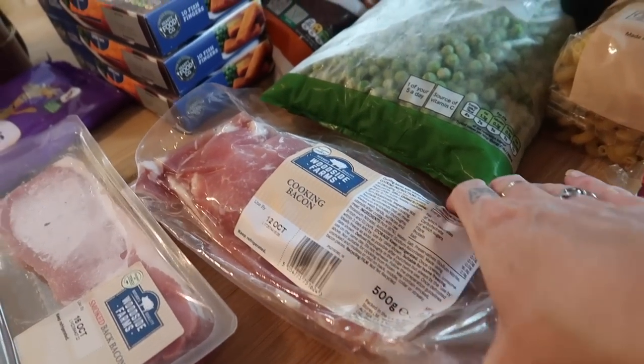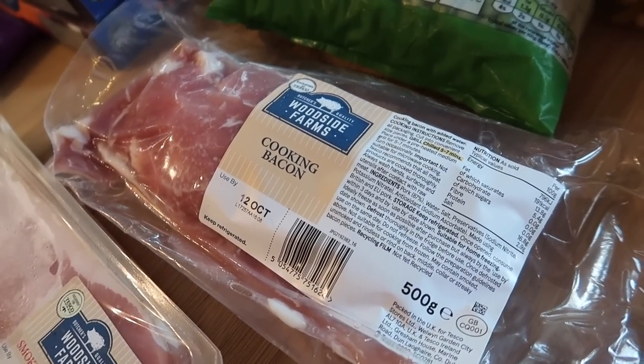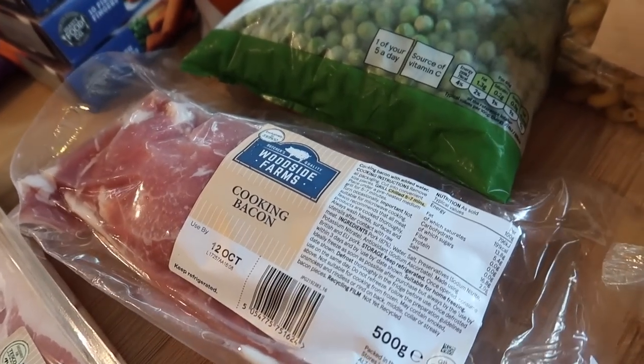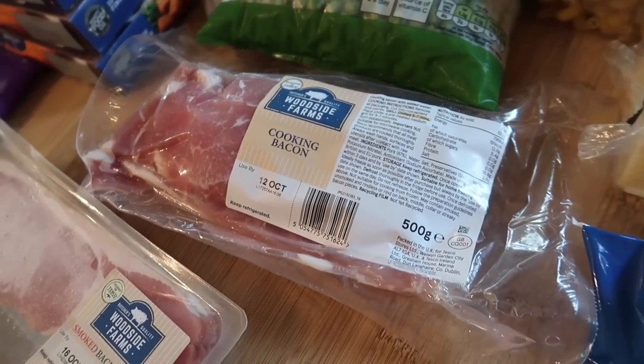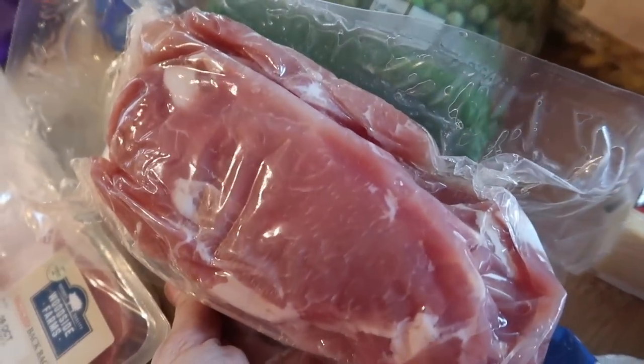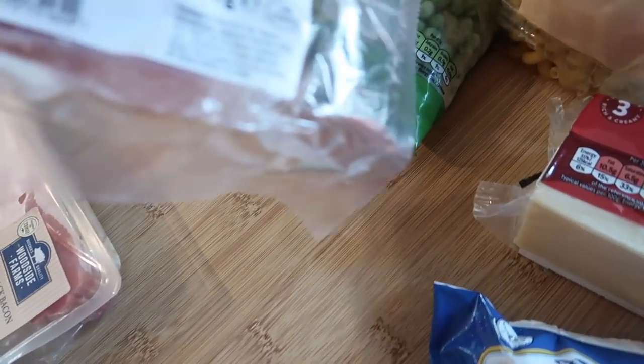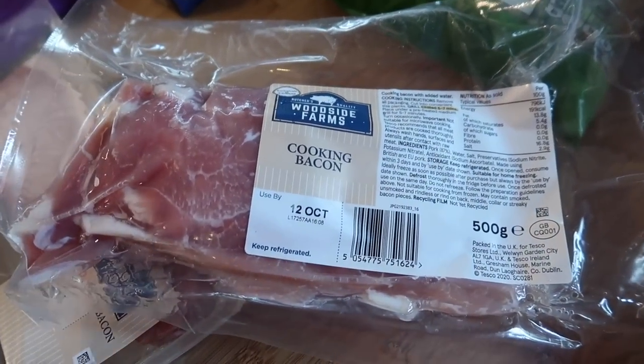And the cooking bacon that I've used in recipes before, this is 80 pence now. I believe it was 70 something, so it's gone up a little bit. This is a really, really good product. If you haven't watched my budget meals video, I use this when I'm making something that requires chopped up bacon, because you get 500 grams and it's 70 or 80 pence.